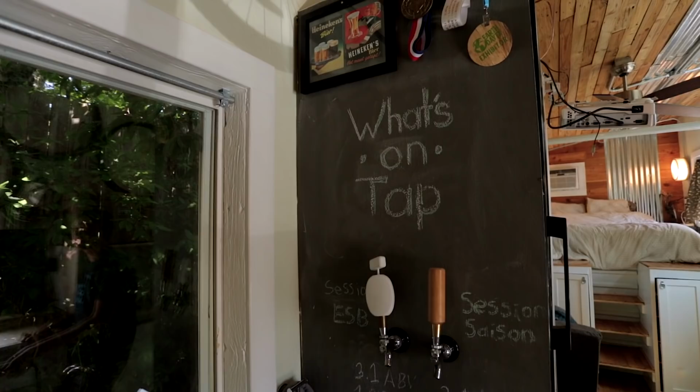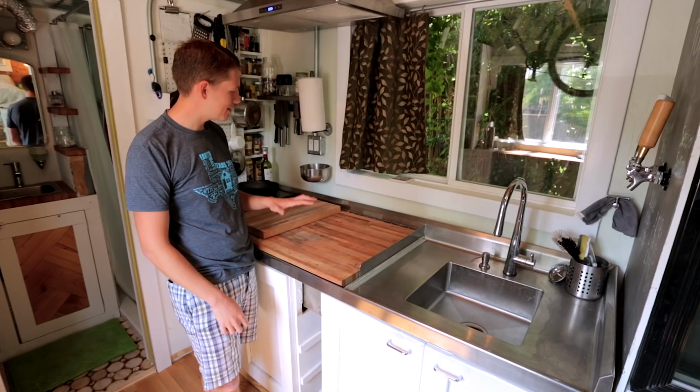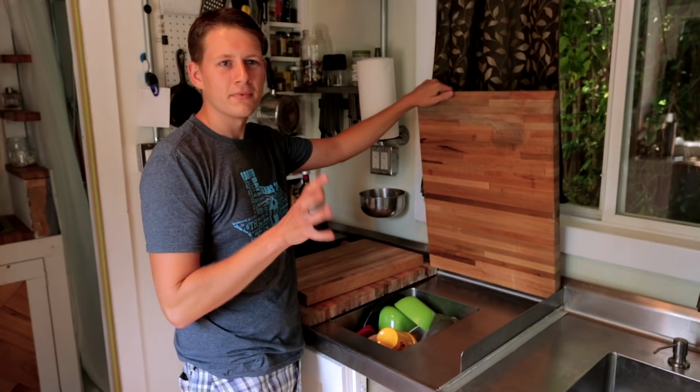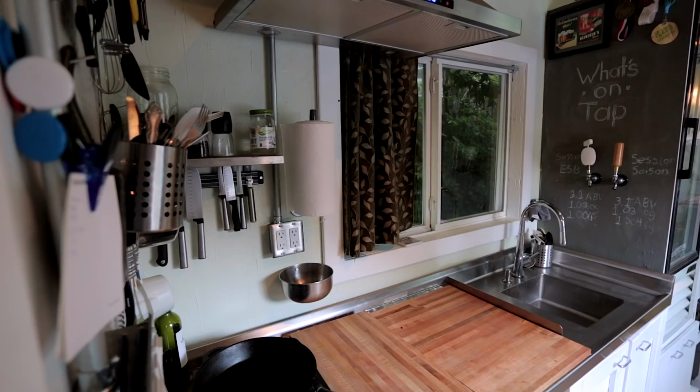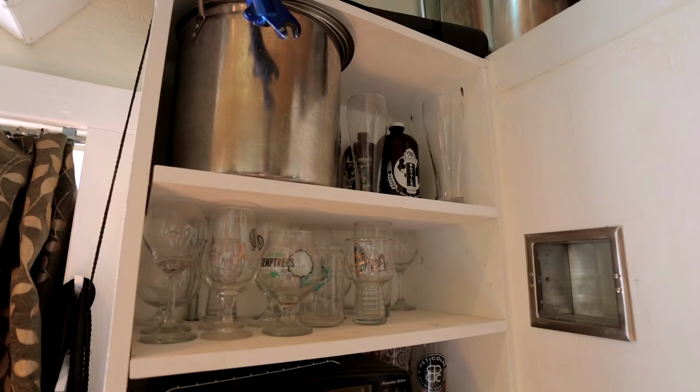Some of the other cool things I have in my house: my sink is actually a commercial dishwashing station that I picked up at auction for like $130, and ended up customizing so I have the butcher block countertops and then can lift up to have storage for dishes and things like that. So just finding those little gems on the side of the road and making them work for what you need. I've got a ladder system that goes up to my storage loft, but those are actually toilet paper roll holders that I picked up for $2 a piece.